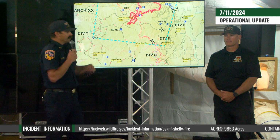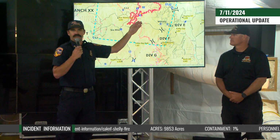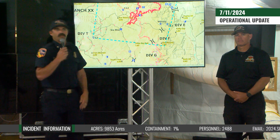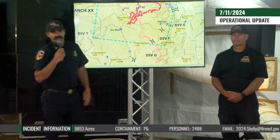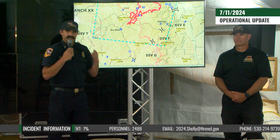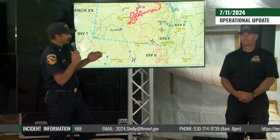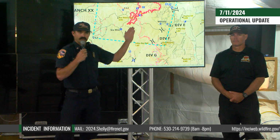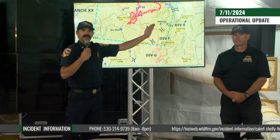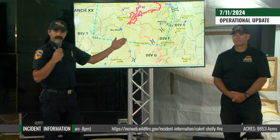We are talking about some of the steepest terrain and some of the thickest fuels that we have in this state. So we do not want to put anyone into these areas without good safety zones. We want to make sure that it's safe to get in there. And with that being said, we want to make sure that the communities are safe. So we are building lines out to the edge of the communities. That way we know we can protect them first. And then when it's safe to do so, we're going to get in there and go direct like we are right now.